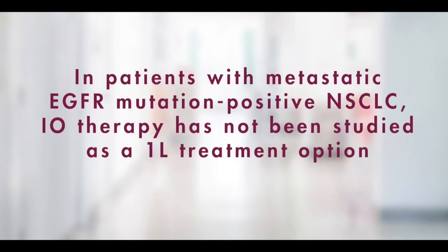Informed treatment decisions are necessary because for patients who have metastatic EGFR mutation positive non-small cell lung cancer, there is no evidence to support the use of immuno-oncology therapy as a first-line treatment option. This is very true. Immuno-oncology therapy regimens, with or without chemotherapy, have not been studied widely in patients with treatment-naive metastatic EGFR mutation-positive non-small cell lung cancer.